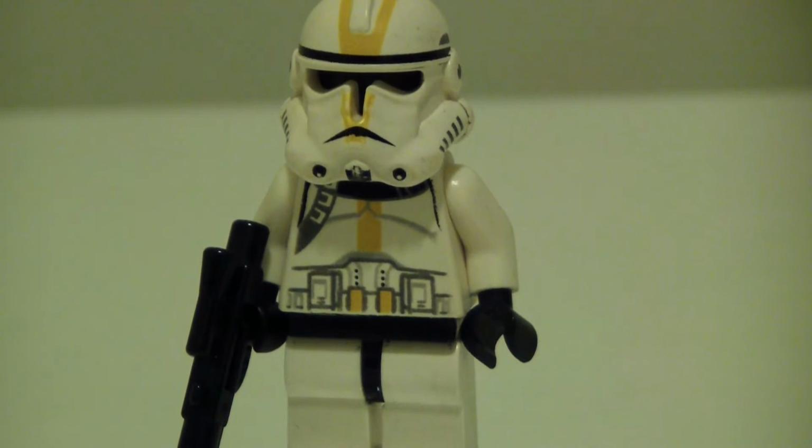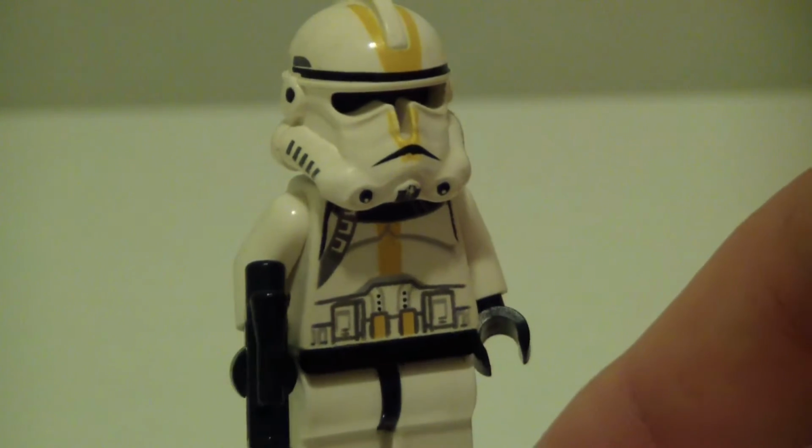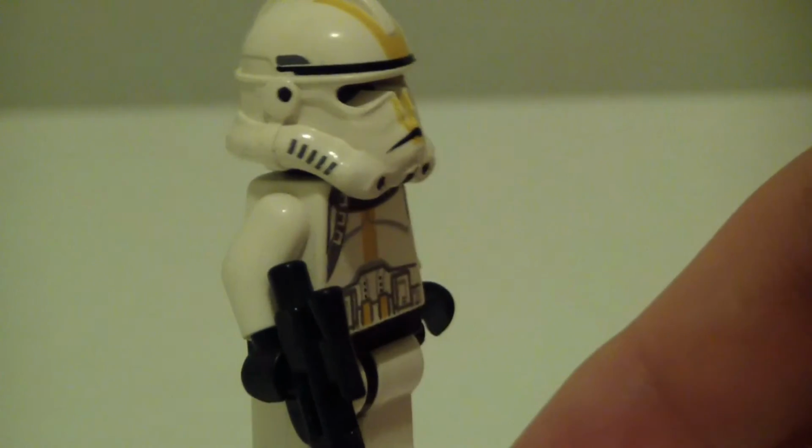At the spot of number 10, we have this yellow clone trooper, known to be the 327th Star Corps. Could be a commander, it could be a regular trooper. This is an all-time favorite for a lot of fans. It was first released in the Turbo Tank, being an extremely cool and rare figure.